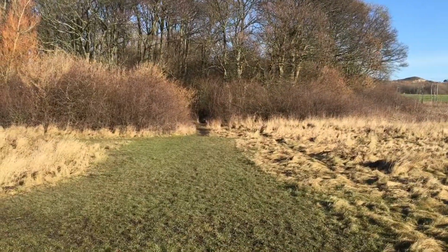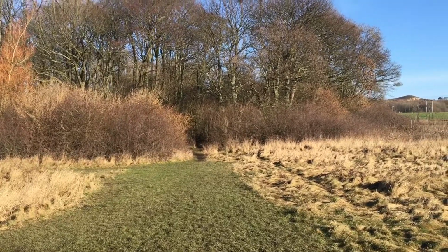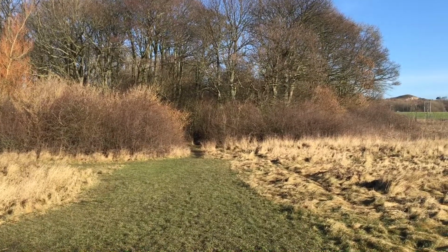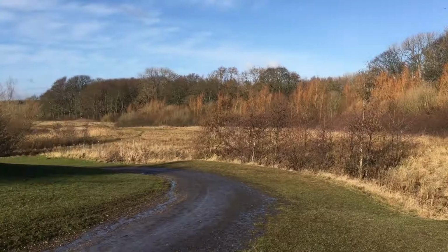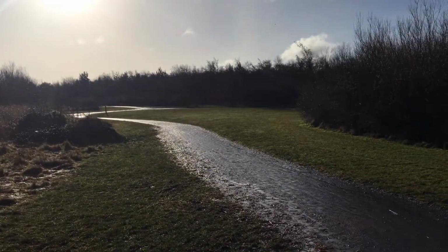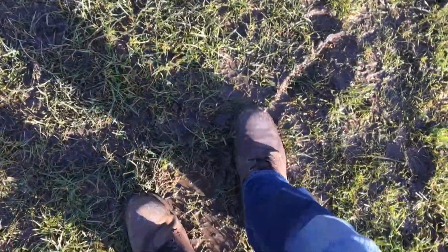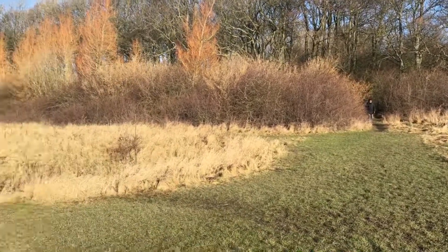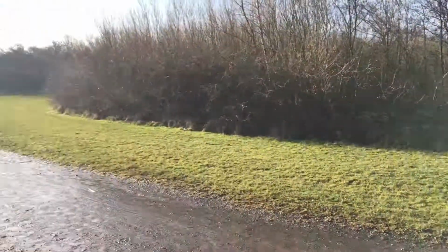So I found this little access or exit point in the woods. There's a gap in the bushes there in the distance, if you can just see the end of that, the end of this section of cut grass. And it comes out into the park area. Only problem is it's very soggy underfoot, as you can see. But I'm hoping that in April and the spring it won't be as soggy as this. So this is a potential, I suppose.